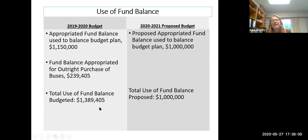So I just kind of went through this so you could see the appropriated use of fund balance was $1,150,000 last year, and then the outright purchase of buses. And this year we're proposing $1 million, which is still a pretty significant amount.